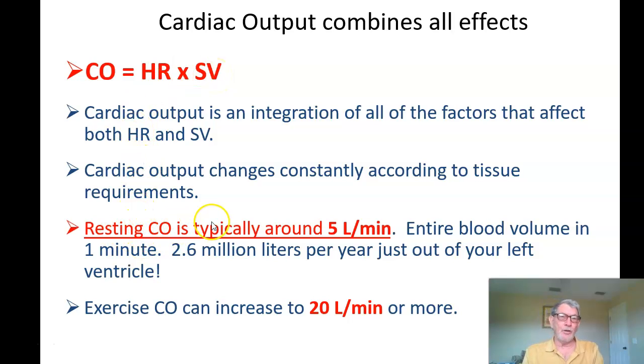So your resting cardiac output is typically around 5 liters per minute in the average person. But during exercise, it can easily go up to 20 liters per minute. That's a lot more. Your heart's beating faster and it's squeezing harder.